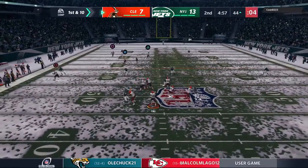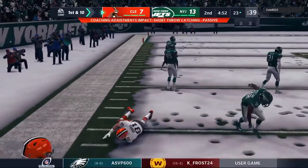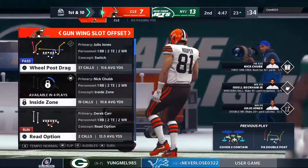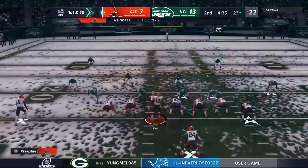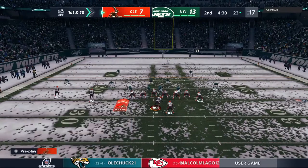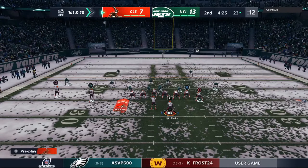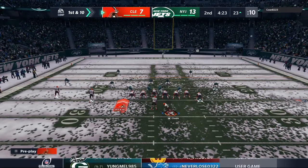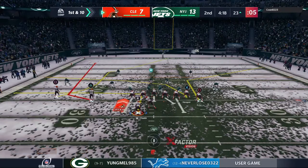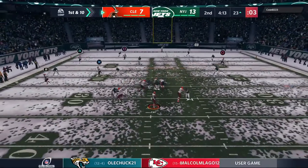Throwing on first down is Carr. And it's hauled in by Austin Hooper. And he goes down, but not before getting this inside the 25. First catch for him in these playoffs. He was held without one last week, but he's got a first down on that effort. Working from the gun, it's Carr.